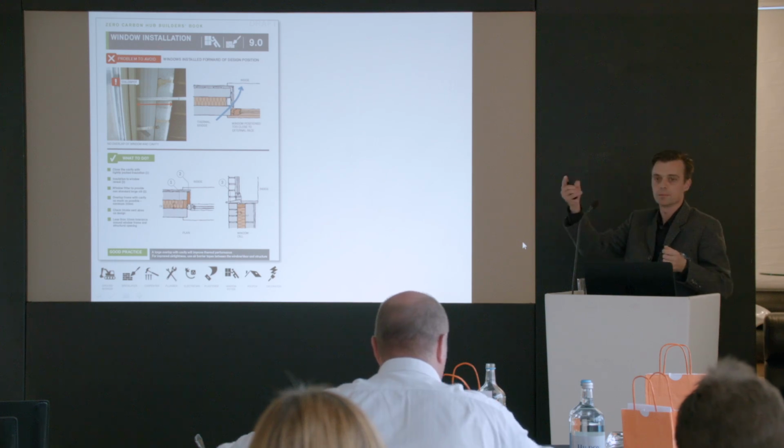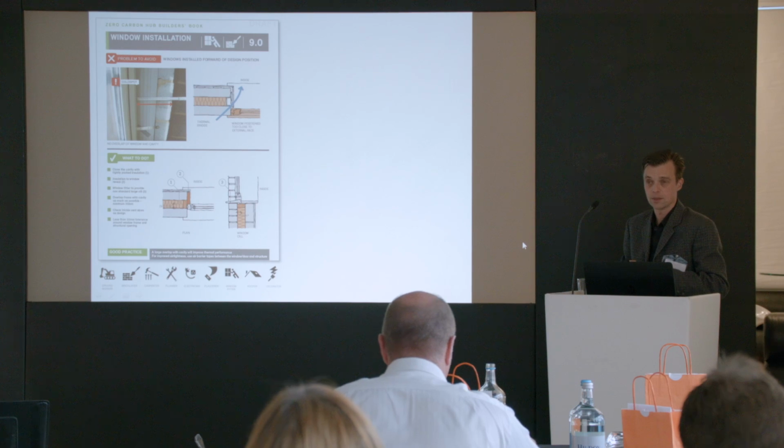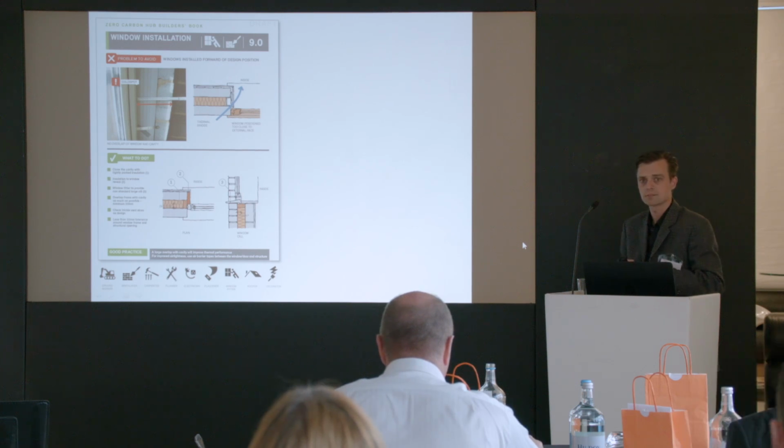So this one is about window positioning. I think on 90% of the sites that we went to, and we visited 20 to 30 sites, about 200 units, there was never a window that had all 3 of these in the right place relative to the insulation, the right G value and the right U value. There was always one or all of the above wrong. So this is a real critical part.